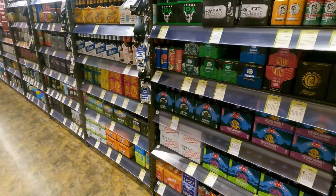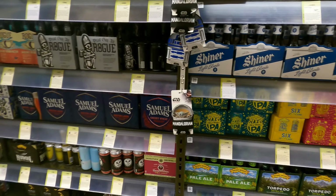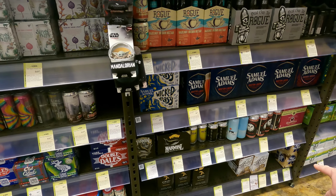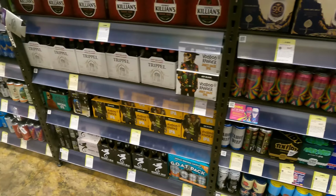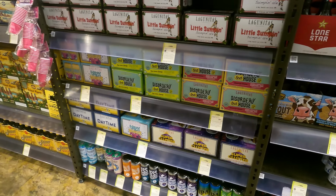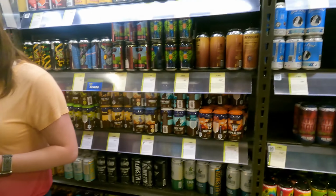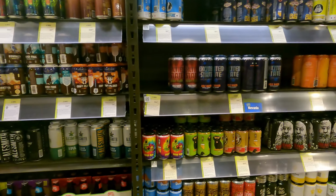Some more of the 6-packs and 12-packs of some more of the craft-esque beers. Rogue, Rogue, and Dale's Pale Ale down there, and then Sierra Nevada. And Killian's. Leinenkugel's. I did see this Lagunitas Disorderly Tea House. Wanted to pick those up. They were a little pricey, and again, it was a lot of them, so I did not. But I did find them at our local Total Wine at home, so we will be trying those soon.